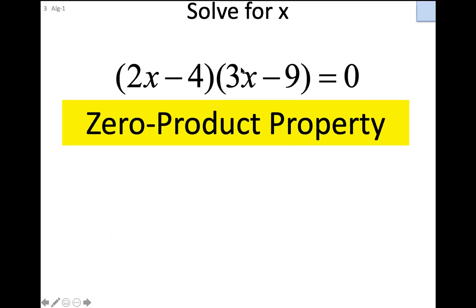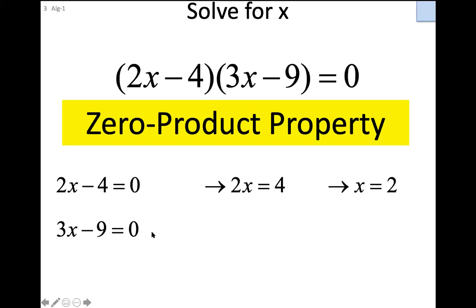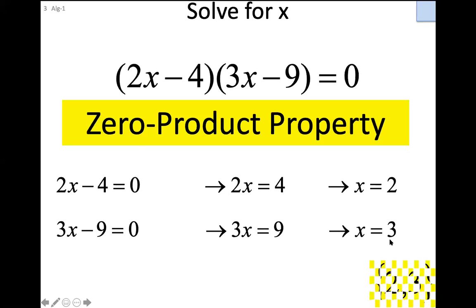Once again, once it's in factored form right here, you take the first binomial, set it equal to 0. You take the second binomial, set it equal to 0, and you solve each one. Add 4 to both sides, divide by 2. Add 9 to both sides, divide by 3. So the answer is 2, 3. 2, 3. We okay?